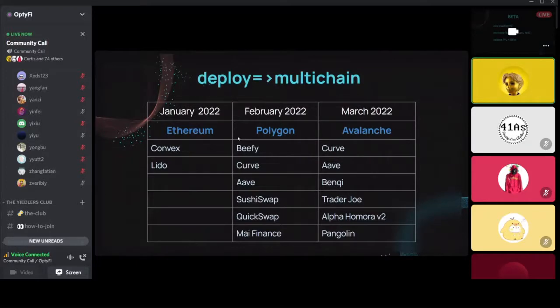And then we'll be expanding our horizon more by going to multiple chains after that. And really, we won't be highly focusing on expansion within ETH after we get this Convex and Lido. Those are just two pretty critical protocols when you're trying to optimize USDC and ETH, of course. For the Polygon expansion, we're looking at Beefy, Curve, AAVE, SushiSwap, QuickSwap, and MyFinance.